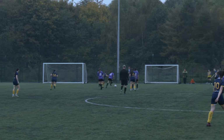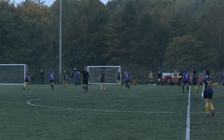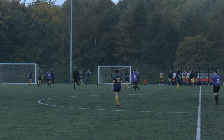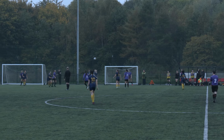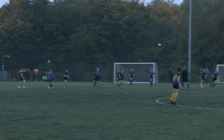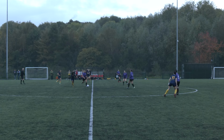Salford now have the ball, and she had time, but she goes for the nutmeg, which technically worked. Cheeky start. She might just be trying to make a name for herself there, on this grand stage in Peel Park. All the fans watching, and T gets the ball there.